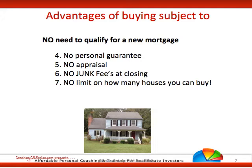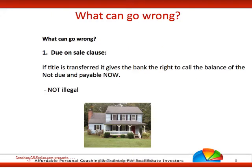So everything sounds great. Isn't that a rosy picture I just painted for you? Go out and buy as many houses as you want, taking over other people's mortgages. What can go wrong? There's a few things that can go wrong. Now, you're not going to get thrown in jail for this, but you do need to be aware of what they call the due on sale clause.